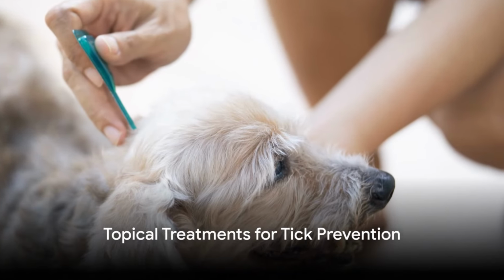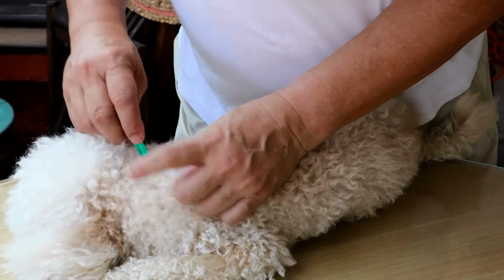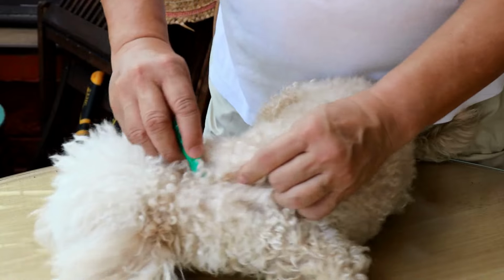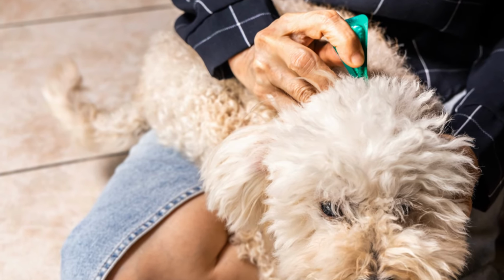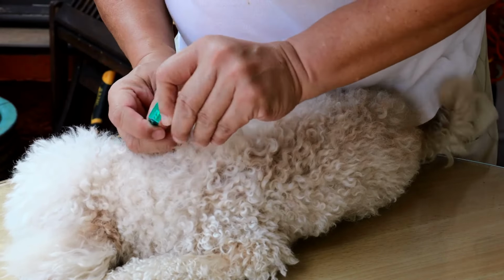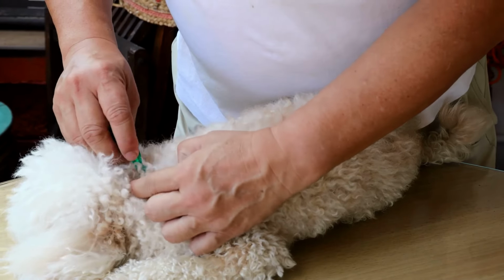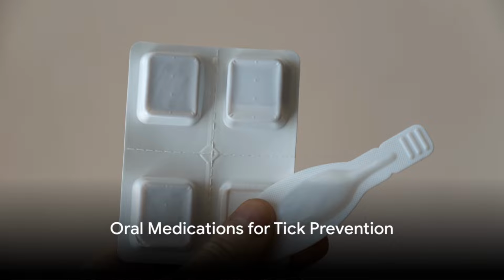Topical medications are among the most popular and effective methods for preventing ticks. These products are applied directly to the skin, usually on the back of the dog's neck or along the spine. They contain chemicals that repel ticks or kill them on contact. Examples include fipronil, permethrin, and imidacloprid. Most topical treatments need to be applied monthly and can offer a broad spectrum of protection against both ticks and fleas. Oral tick preventives are another effective option.